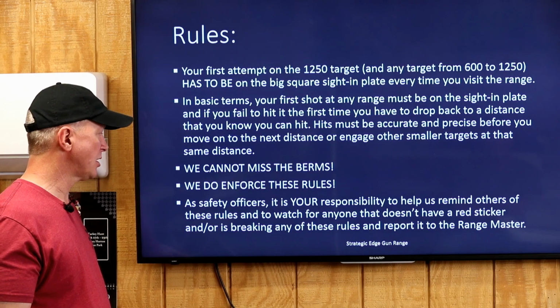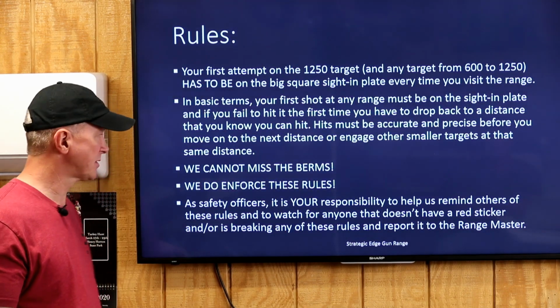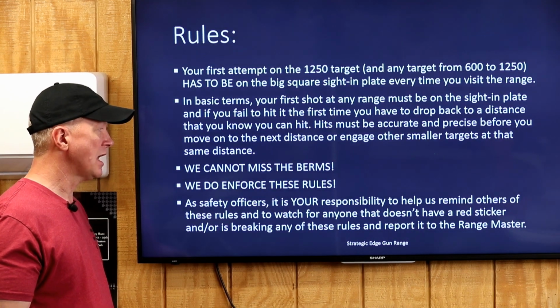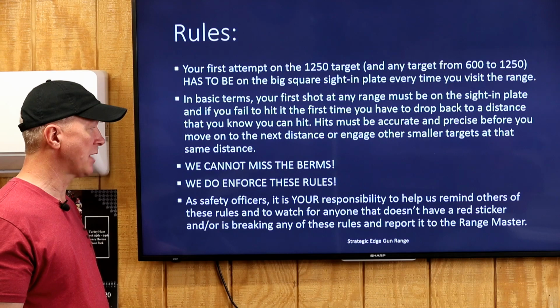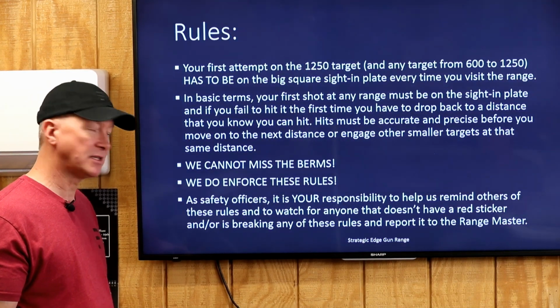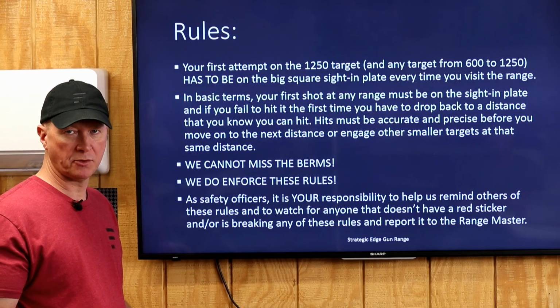We do enforce these rules, and you've agreed to be a safety officer for the range, and as safety officers, it's your responsibility to help us remind others of these rules and to watch for anyone that doesn't have a red sticker and or is breaking any of the rules and report it to the range master.